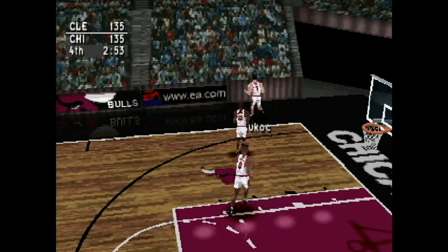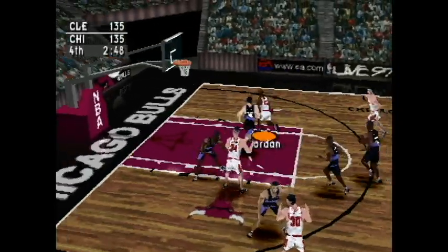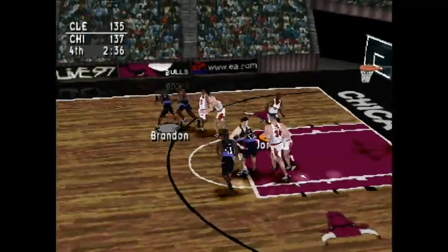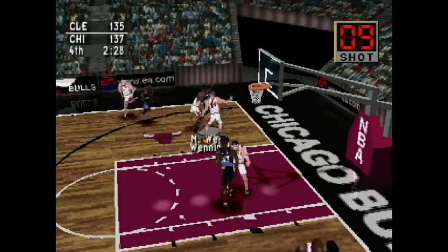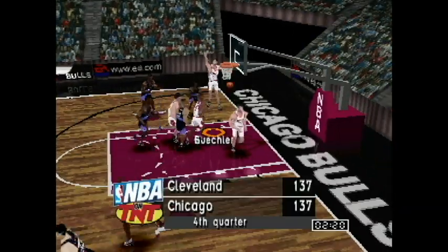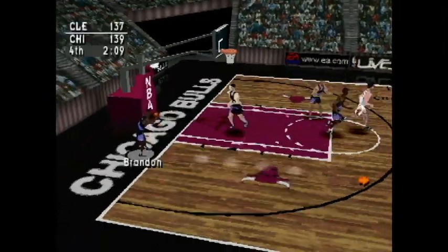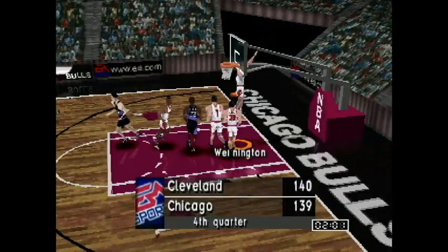Into the game for the Bulls, number 30, Judd Buechler, number 34, Bill Wennington. Into the game for the Cavaliers, number 41, Mark West. Number 23, the assist to Randy Brown. Terrell Brandon. Bill Wennington, the assist to number 23.